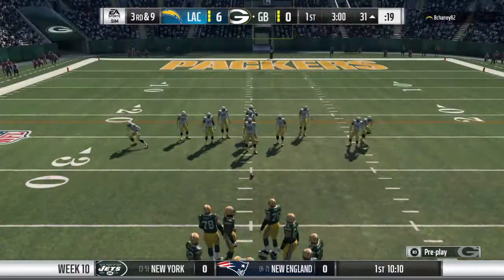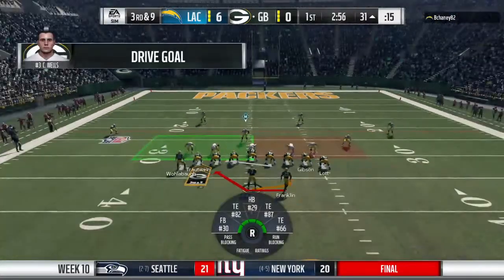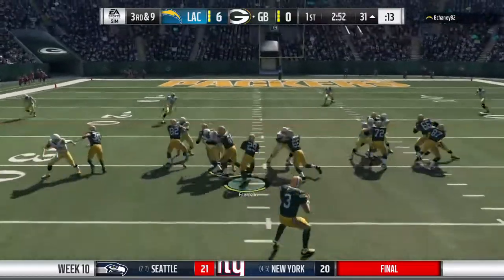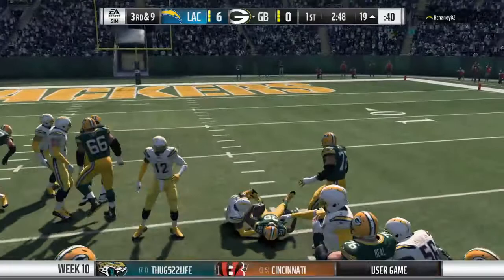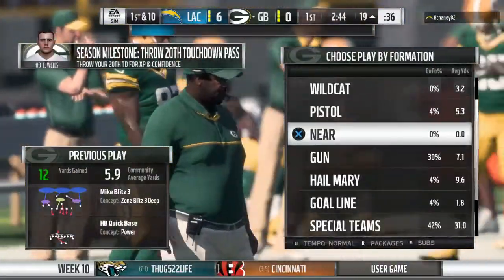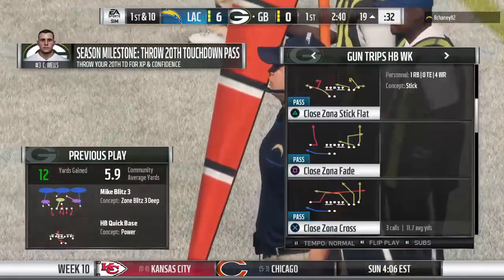An extra defensive back on the field for the Chargers now on 3rd down. Here we go now. On 3rd down, it's Franklin. And he will have the first down across the 20 to the 19-yard line. They pick up 12 on the play there, and they move the chains.